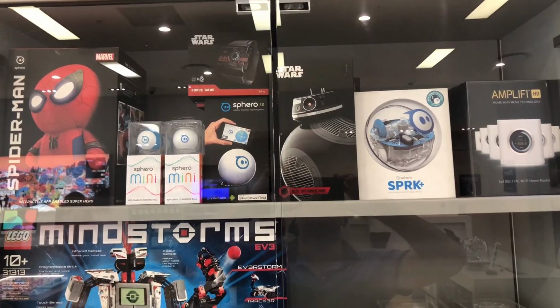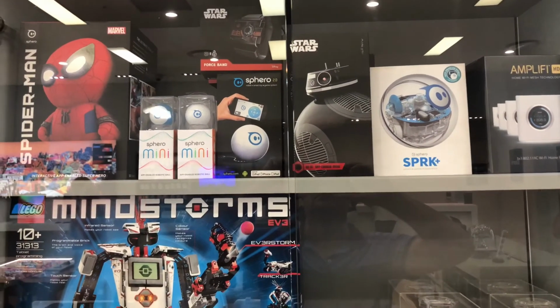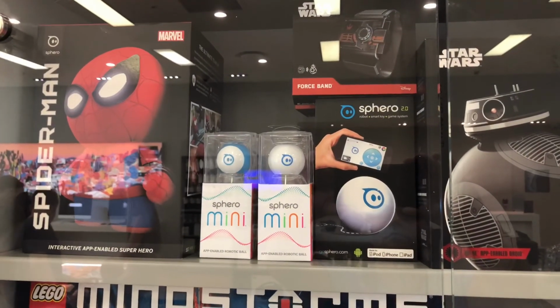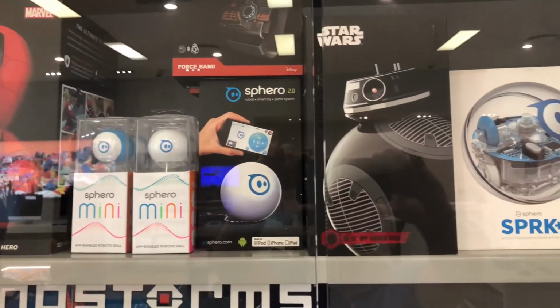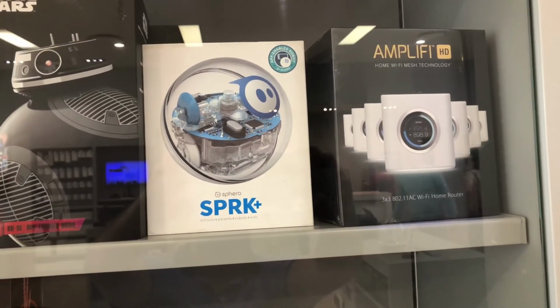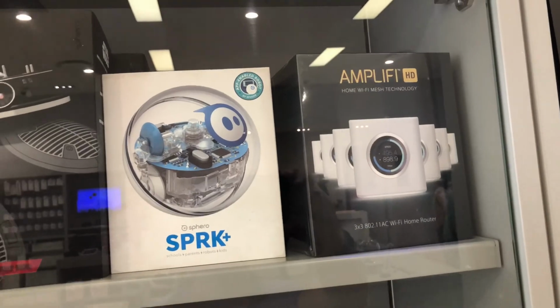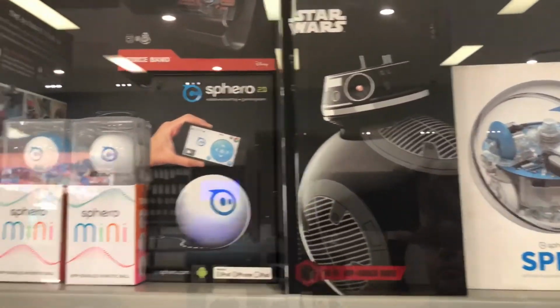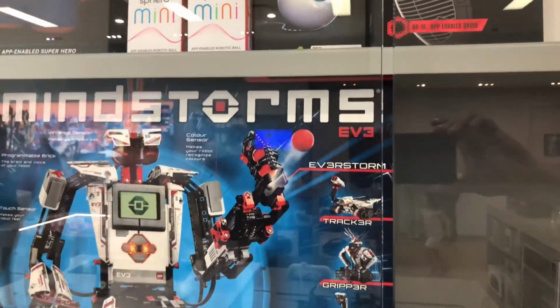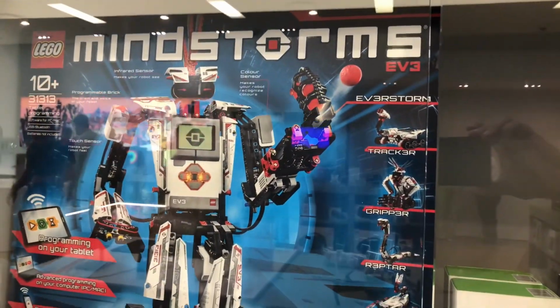So here are some different things that you can get. These are like speakers or cute things that you can have just to fit your preference. You have Star Wars, you have Marvel, you have superheroes, I don't know, you have a bunch of things that you can choose from. And I love this, that Apple does not just have Apple products, but it has some other products as well. That just makes it so much fun.